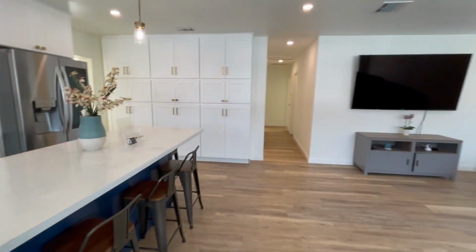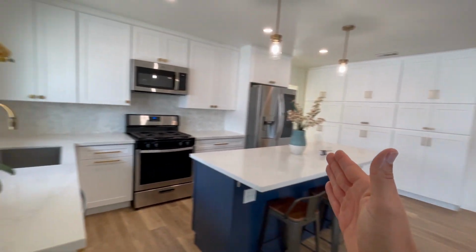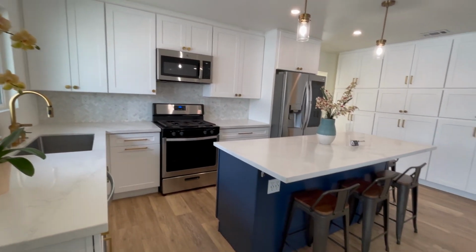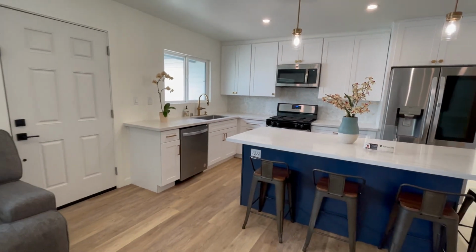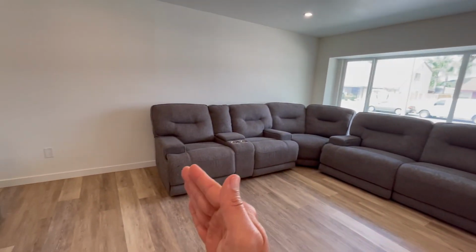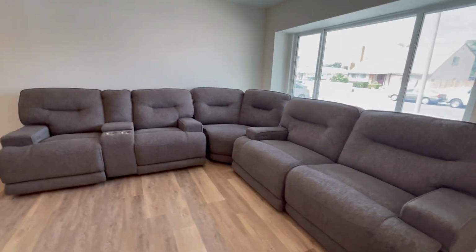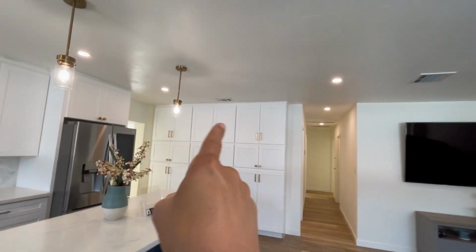As you walk in, you're greeted with the open floor plan. You get the main living space here, right open to the kitchen, with tons and tons of cabinetry. You've got electrical outlets on the island there. I want you to notice how large this couch is. I want you to see how wide it is, because when you see it, you can see how big this space is. I like how the window pops out here towards the front. You've got recessed lighting, central HVAC, heating and air.